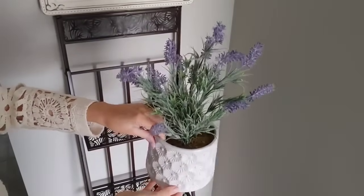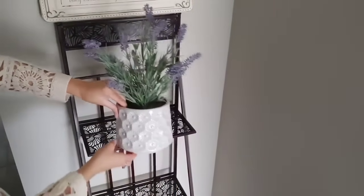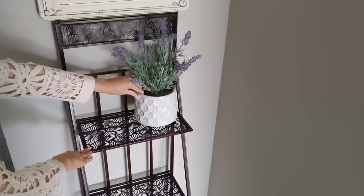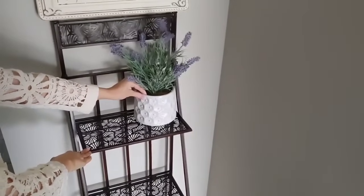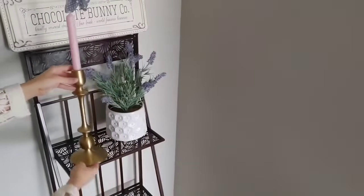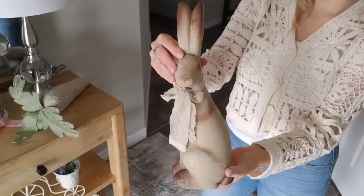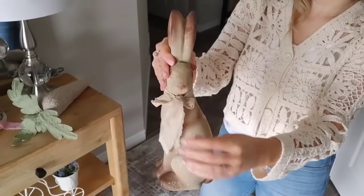Because I use the purple and pink on my console table, I'm going to pull that into this 3-tier stand as well. I have this really pretty lavender pot with the daisies on it. So cute. And then for a touch of pink, I'm going to add this candle as well as this gorgeous gold candle holder. This bunny is so cute.